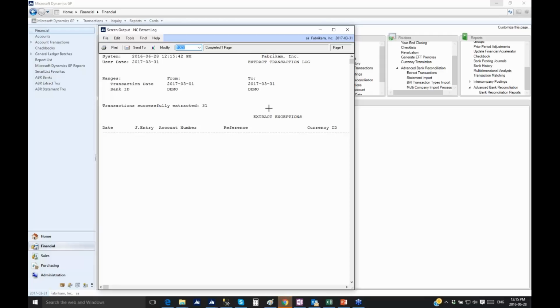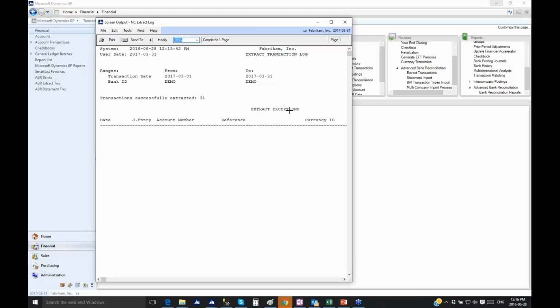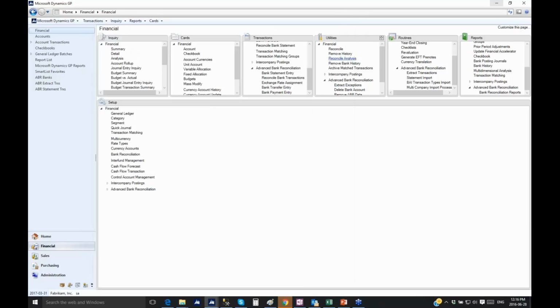We support multi-currency, so that if you have a bank account that perhaps manages multiple currencies, you would have the ability to use our software to do the reconciliation, and that's typically what you sometimes see under extract exceptions here: some of these multi-currency transactions if they're not coming through with the right rates or things like that.